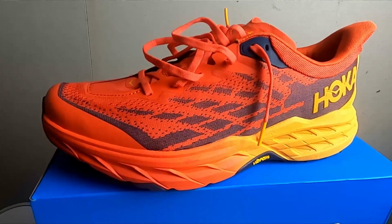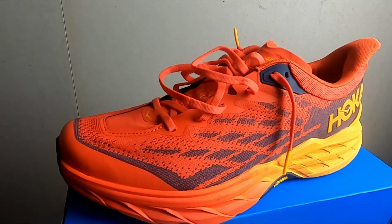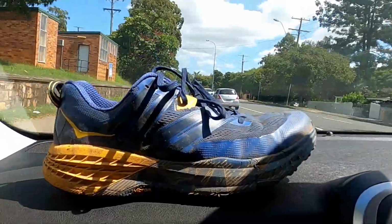Time to test out the new shoes, the Hoka Speedgoat 5s, 2 days out from the Yandina 50 race, the 50k. Still undecided on whether I'm going to run in the new shoes or whether I'll go back and use the old Speedgoat 3s. I guess I will decide after today's run.